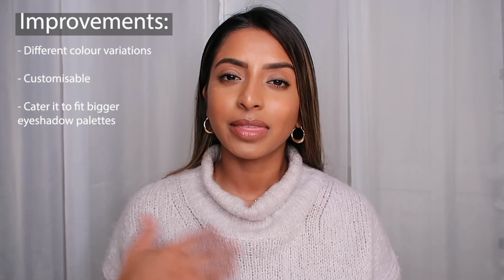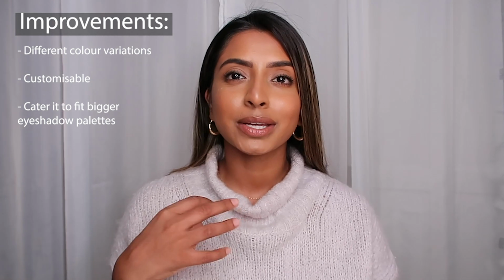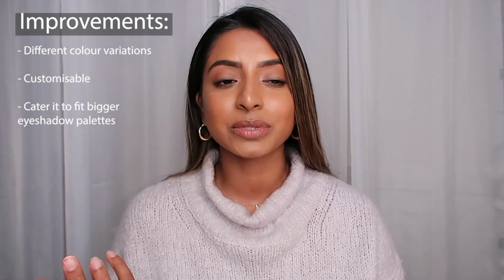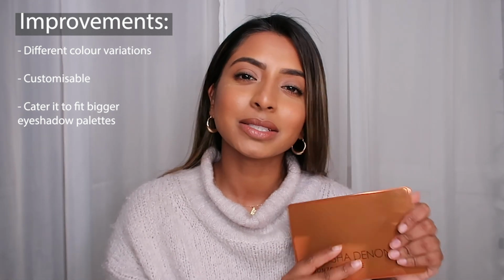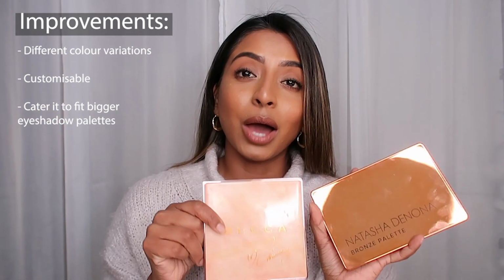I think the only downside, not even a downside, as the product develops, things to look out for in the future would just be different color variations, whether you can customize certain things, pick and choose what you can put into the product perhaps, and also cater it so you can fit larger eyeshadow palettes and things like that in as well. These two are basically my favorite palettes, and I would have to figure out a way to fit them in. Things that they can improve in the future.